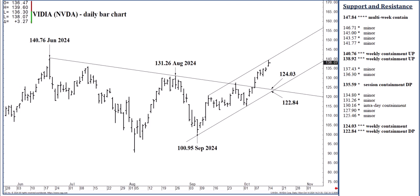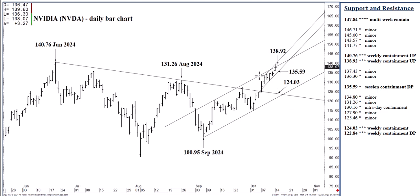And in terms of a sell signal to act on, I do think after all of this, after testing 138.92, closing today below 135.59, that would also be below yesterday's 136.30 low. So I think that in itself would have sell signal qualities. But closing below 135.59, if you did not sell the 138.92 formation on Monday or Tuesday, today perhaps, closing below 135.59 is your next sort of go-with sell signal on weakness.